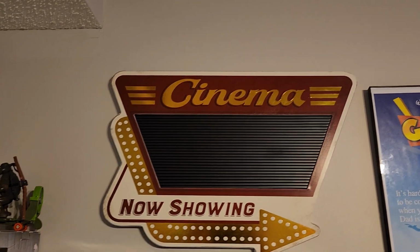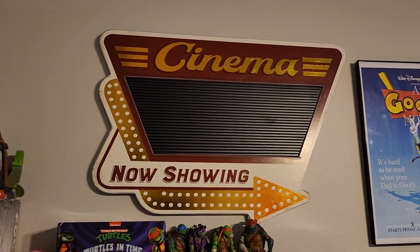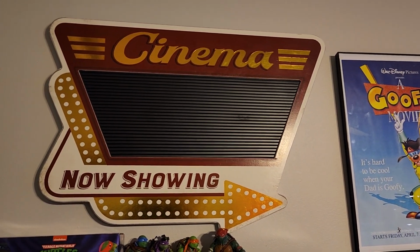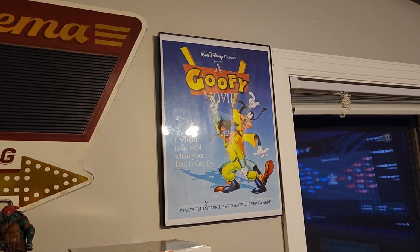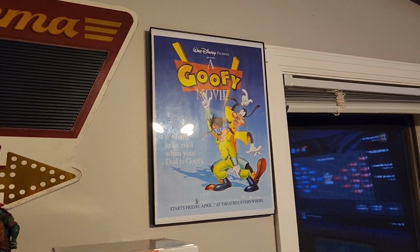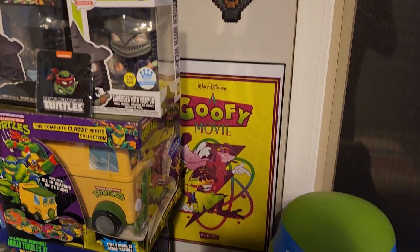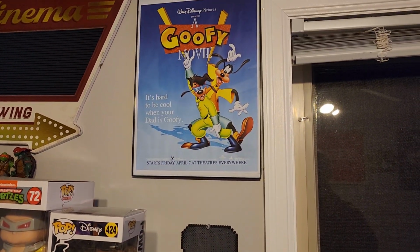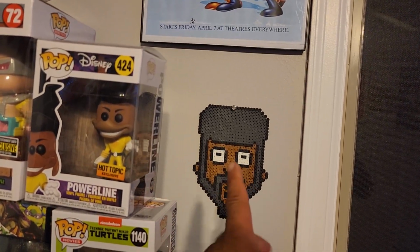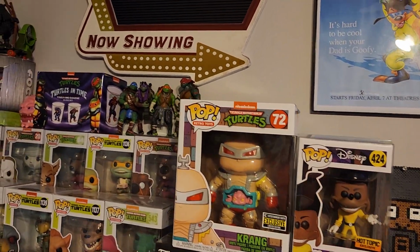Alright, just a second. I just need to move some things around. Originally, this was going to be a theater room. So my wife bought that at the old house, prepping for a theater room. We never did. And I do love A Goofy Movie, one of my 90s guilty pleasures. So I do have a couple of posters or framed pictures of A Goofy Movie. And that is a bit version of me from the webcomic I did a while ago.